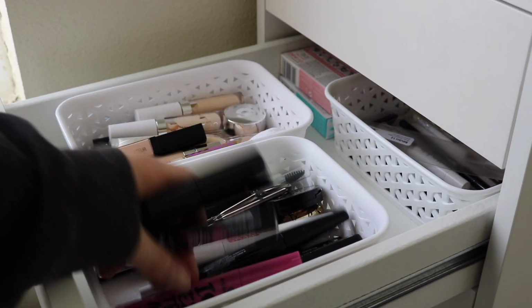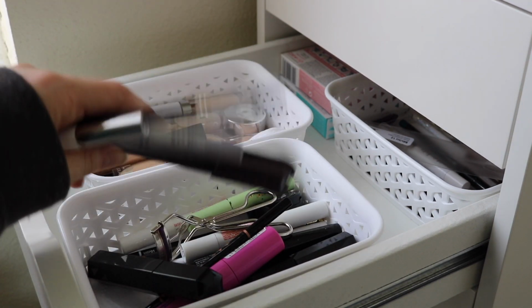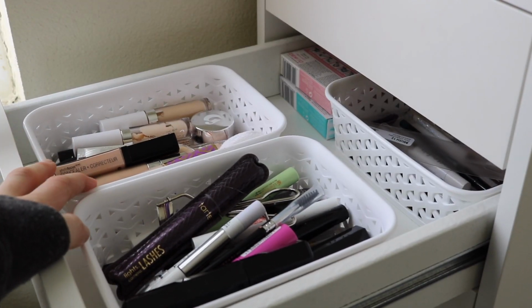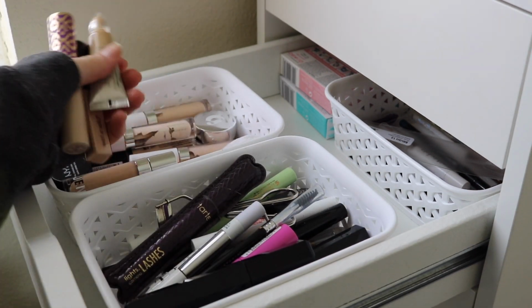And then I also have a lot of eyeliners in here that I just absolutely never use because I never use eyeliners, but I keep them just in case. And then in this little guy here, I have concealers and then my eyeshadow primer. And yeah, it's really just concealers.